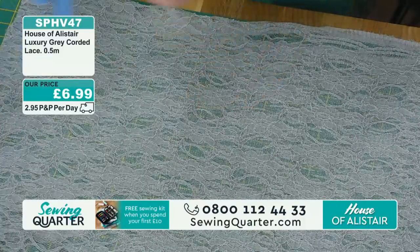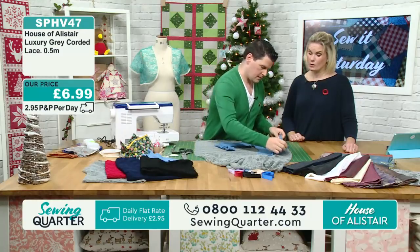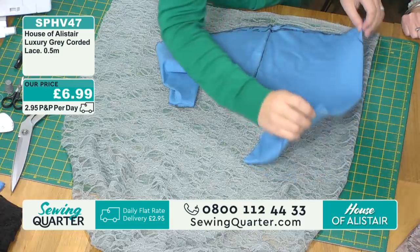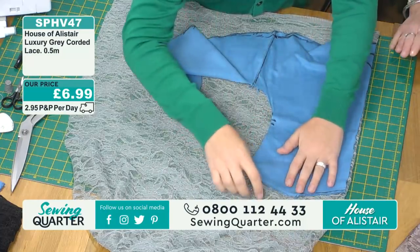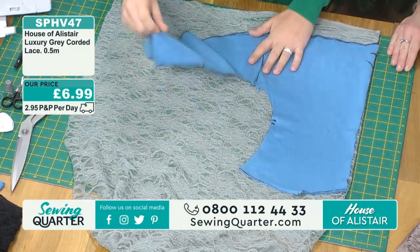Right, so we then take our pattern. Now that's your fold line there, isn't it? So you can see I've just teased that there just to stop that jersey, as you mentioned before, from rolling. But you would have done this as a paper pattern now.